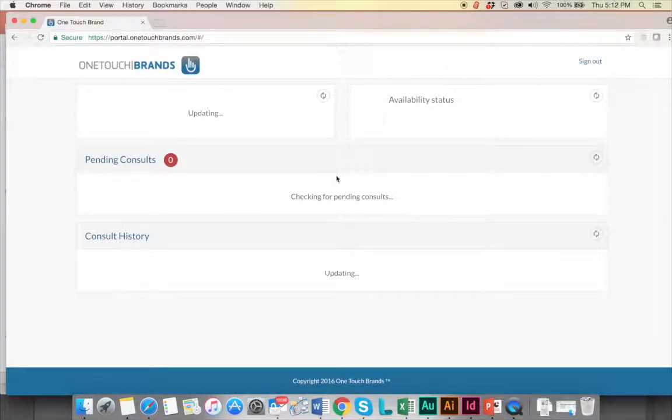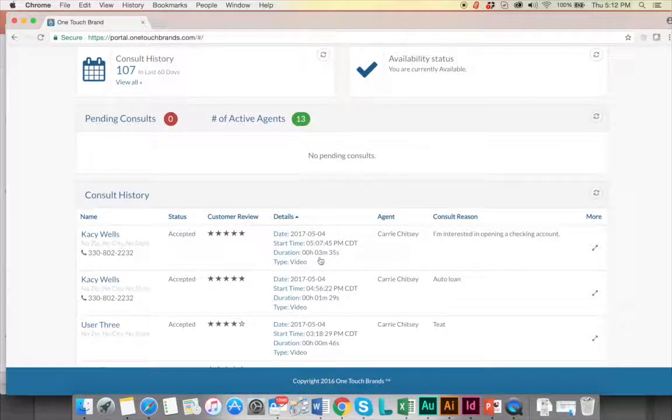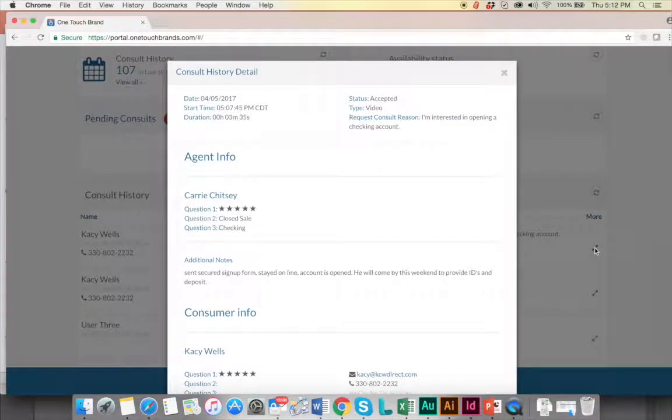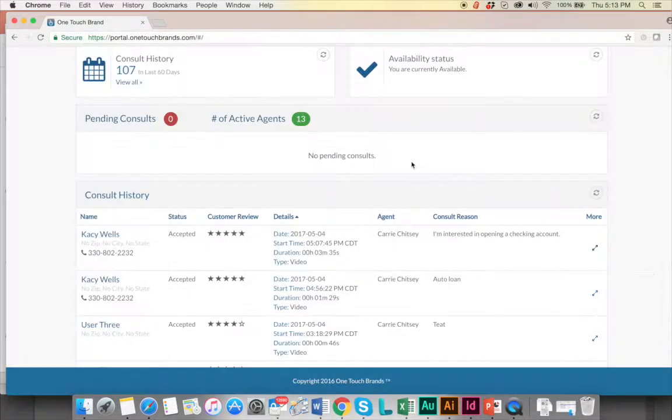Now, as a supervisor, I can see all the transactions here. I can see Mr. Wells actually went in and rated me. I see that our call was 3 minutes and 35 seconds. I was the agent that took it. If I click here on the technology, I can see my notes and what we had here. I see that he actually rated me 5 stars here, and here's his customer information in case there needs to be a follow-up.